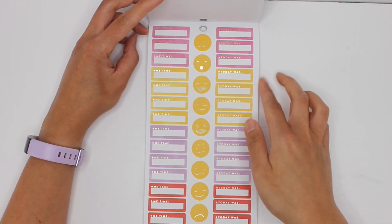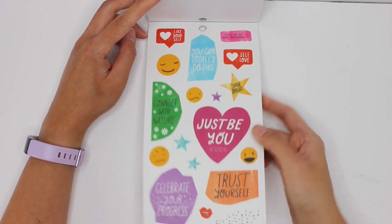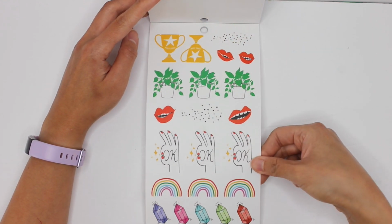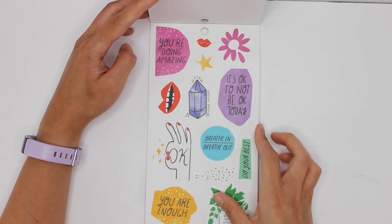Look at those faces. You don't have to buy everything. You don't have to have everything. If you only came out with one planner and one sticker book this year, then great. You bought the ones that you absolutely love and the ones that you will actually use.